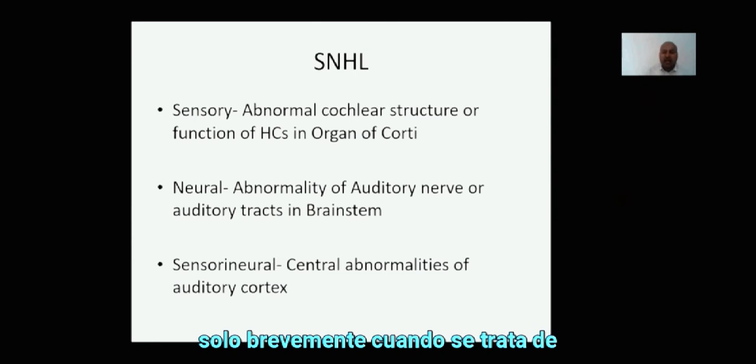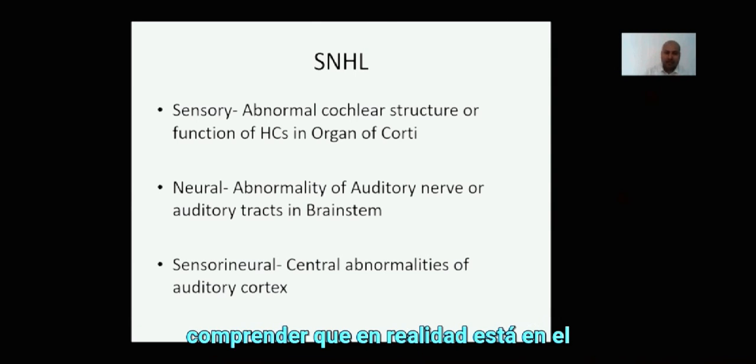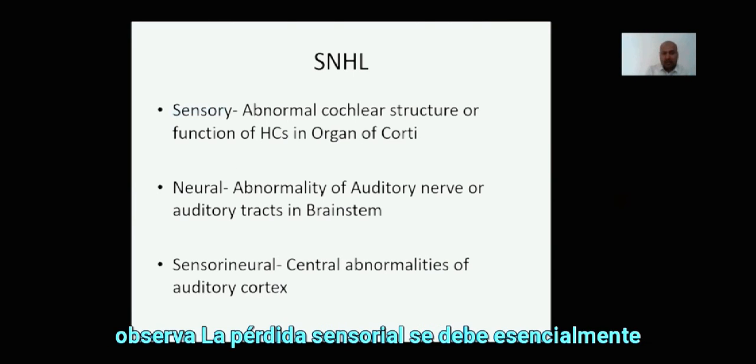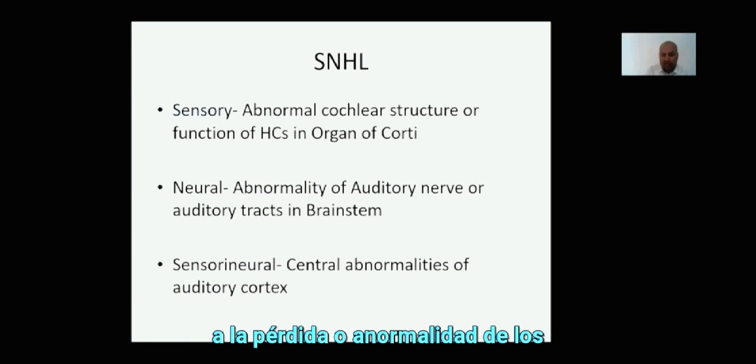Just briefly, when it comes to actual sensorineural hearing loss, it is useful to understand that it's in the context of three major subgroups. And audiologically, it can be hard to tell them apart. However, if you look at sensory loss, it's essentially due to the loss or abnormality of the sensory organs. And then you have the neural component, which is due to abnormality of the auditory nerve or the auditory tracts. And if you combine the two, essentially then you end up with probably a problem more centrally, at the auditory cortex.